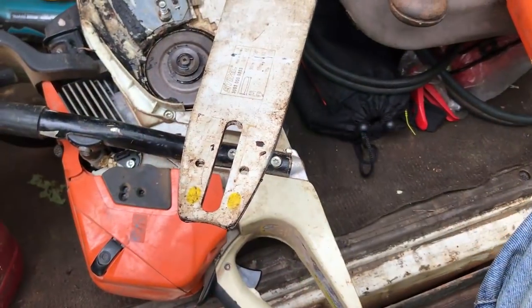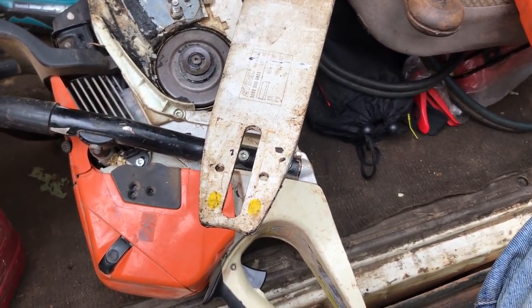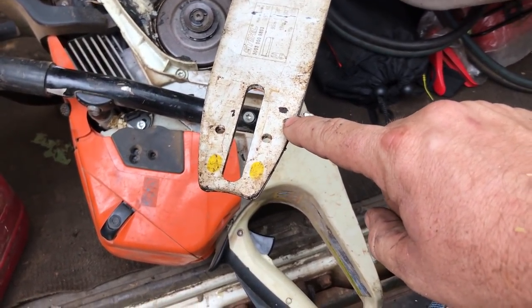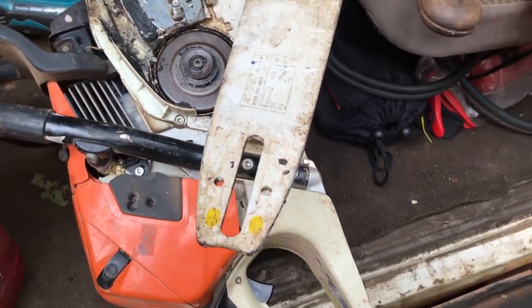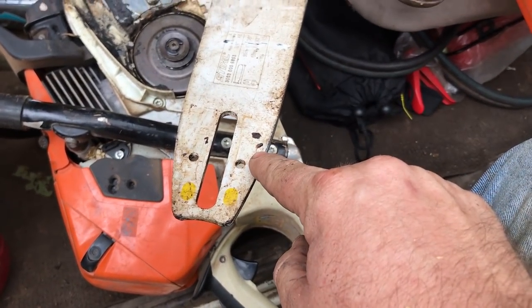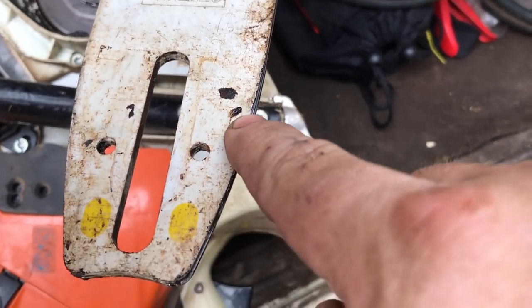Today's pro tip: use what you got. So after about 10 minutes, I was able to download the website on how to fix this oiler. One of the things I need to do, there's a little hole right here that connects to the pump that's behind that cover. And this hole is what oils the bar and the chain.